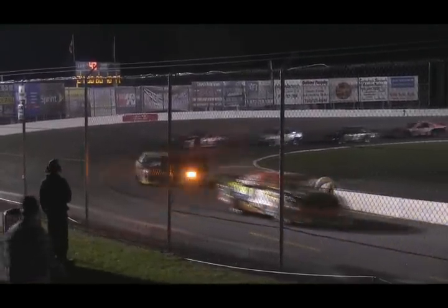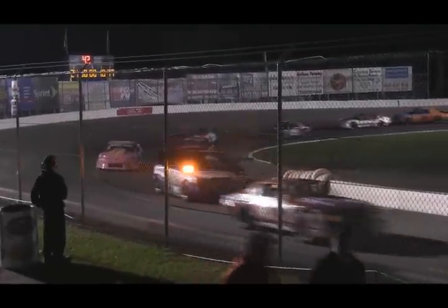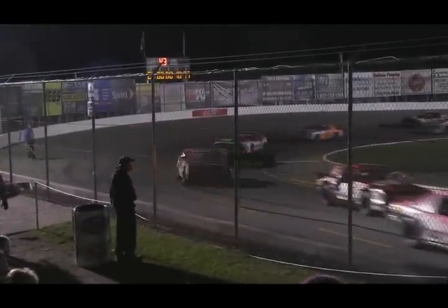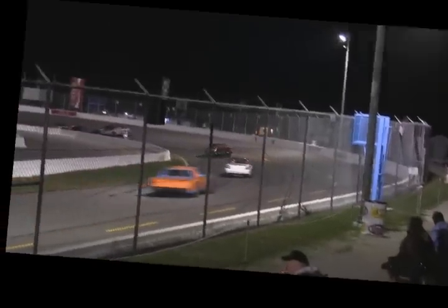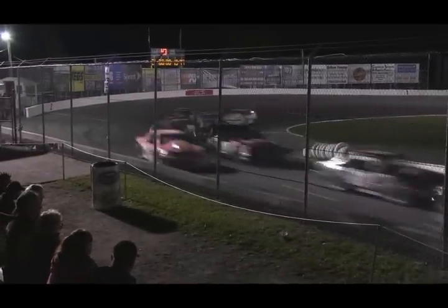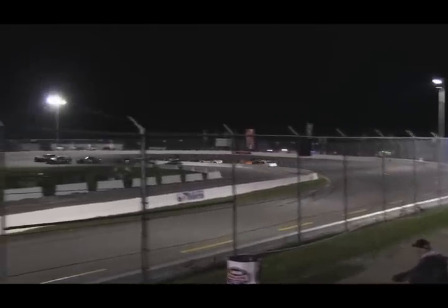The 77 of Brian Murray being sent to the rear of the field as an involved car in that spin with the 10 car on turn number 4. So that'll promote the 44 of Dave Doucette all the way up inside the top 5. Who's going to win this one? The green flag is once again up in the air. Dave Doucette with it. Doug Schenkel still inside.